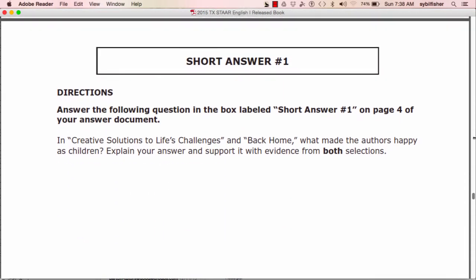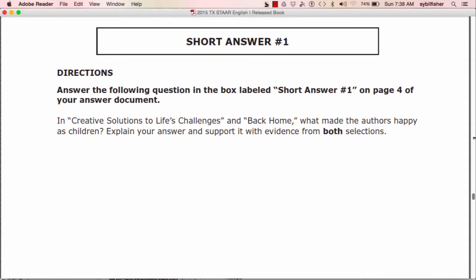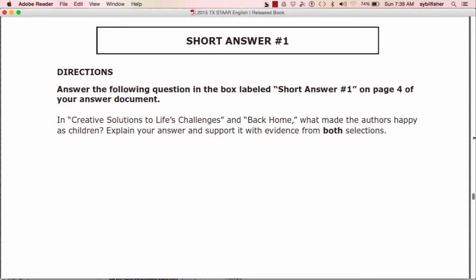Short answer number 1. Directions. Answer the following question in the box labeled Short Answer Number 1 on page 4 of your answer document. In Creative Solutions to Life's Challenges and Back Home, what made the authors happy as children? Explain your answer and support it with evidence from both selections.